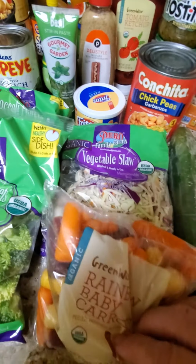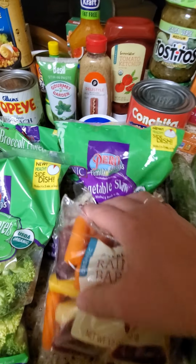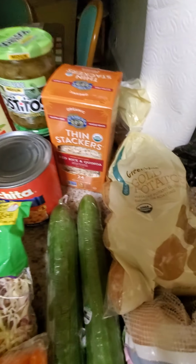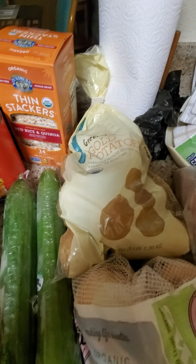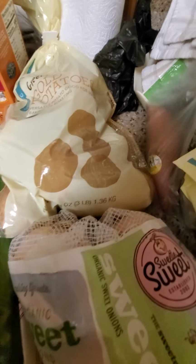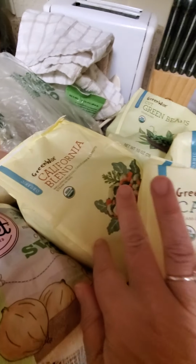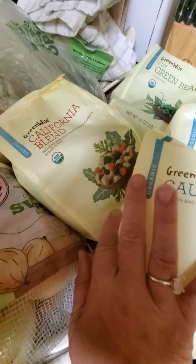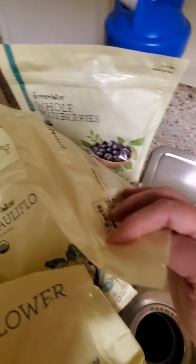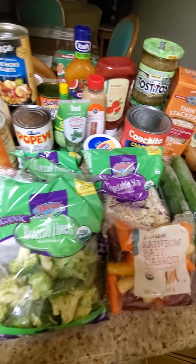I got some hothouse cucumbers, got some baby carrots that are multicolored. That's going to look really pretty in the roasted vegetables. Got some cabbage slaw to add to the salads this week, and I got some broccoli flowerets here. Organic potatoes, again, thin skins, got to get organic. Organic onions, thin skin. I got some sweet potatoes hiding down here, and then I got frozen cauliflower, frozen California blend vegetables, green beans, and then frozen strawberries and frozen blueberries to make some creamy blended desserts.